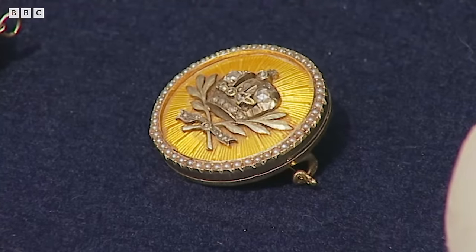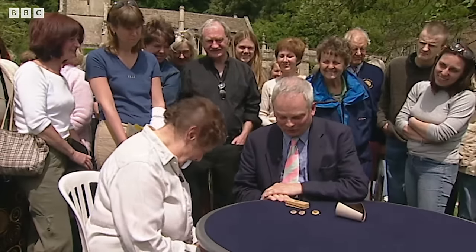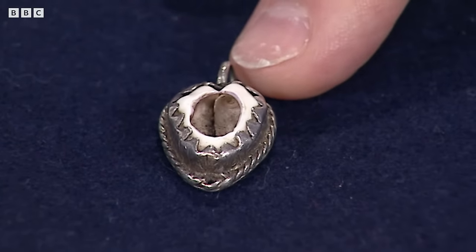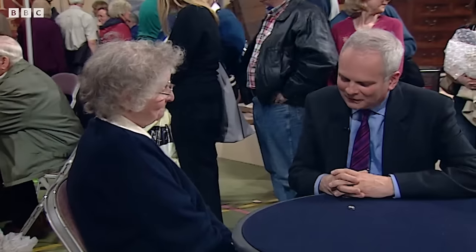Well, if these are that price, that must be £10,000. Well, it is £10,000, and it's more than £10,000. Is it? Yep. It's £15,000. My dear chap, God. Gosh. It's wonderful. That's amazing. I never realised it would be as much as that, I must confess. No. Now, what's special about this? Well, the history to it. And tell me what the history is. Well, it's supposed to have belonged to Lady Jane Grey.